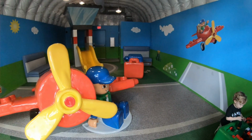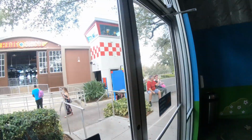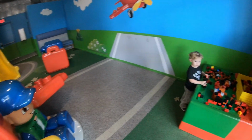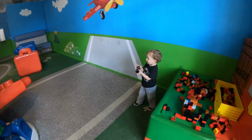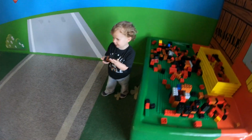So this is in the back of the park, right across from the Flying School roller coaster and back by the water park. And it's a nice place for 18 months to 2 years old to play and get a break inside the air. Play with the babies. Like this, baby. Yes, you like this?